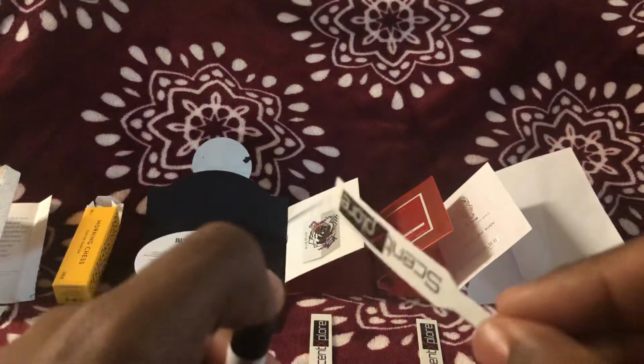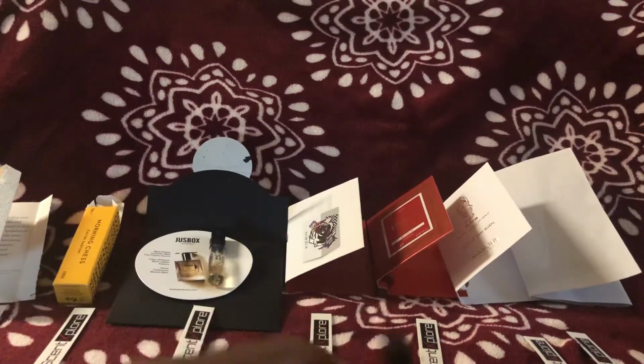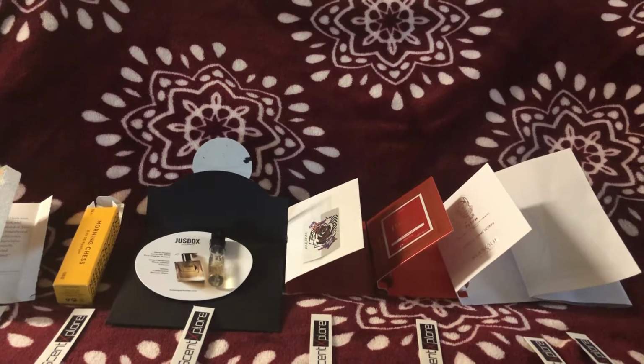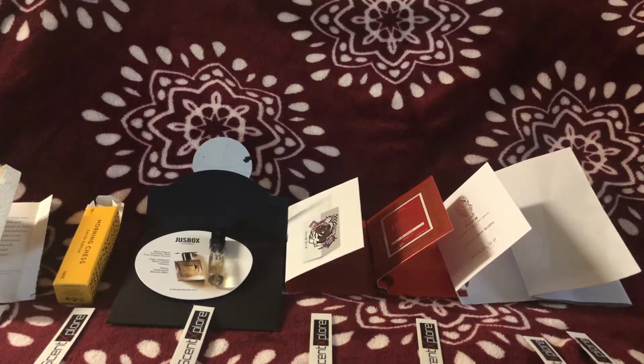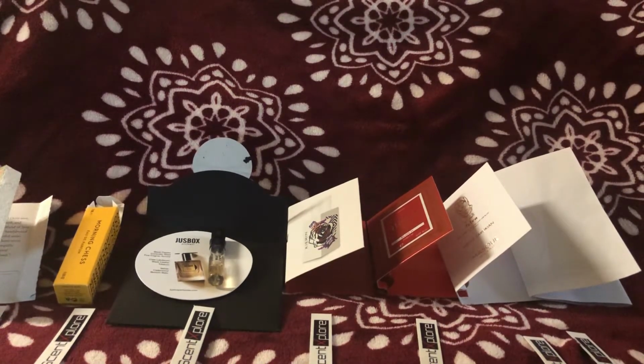Did I get it? Okay, I got it. Ooh, yeah. Vanilla's jumping off the paper here. Vanilla.